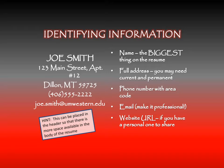The address: if you are still a student working on a resume, you might have not only your permanent address, which could still be your parents', but also your current address, which would be a Dillon address. So just keep that in mind. Towards graduation, when you are sending out applications or when you are applying for positions online, you will want to use both because you don't want to delay getting word that somebody might like to hire you.